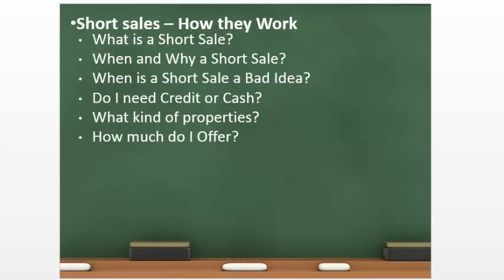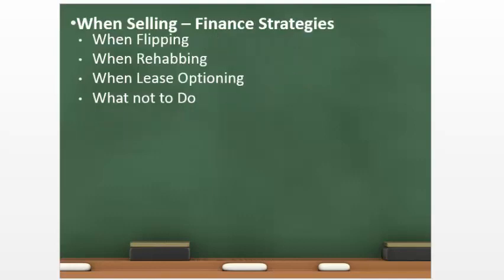Do you need credit or cash to do a short sale? No, you don't. What kind of properties? Highly recommend pretty houses in nice neighborhoods. Please do that. Don't get junky properties. How much do you offer? Well, that has to do with a BPO, and we won't go into that in this introduction, but short sales are not for the newbie.